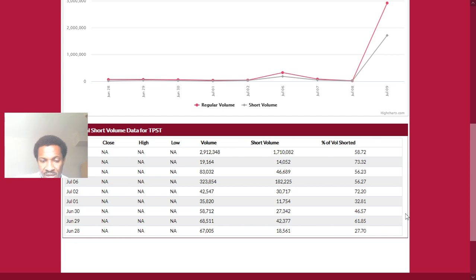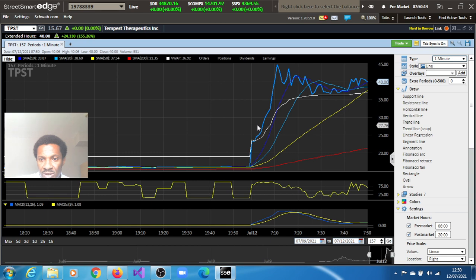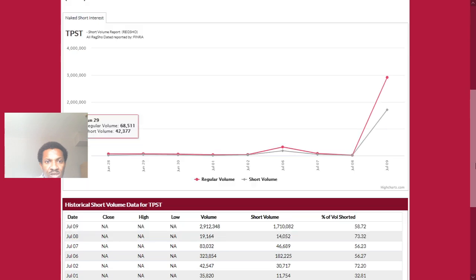58.72% as the percentage of the volume that was sold short for the session of the 9th of July, which was the last trading session. So that's what's going on right now. We still have a sustained extension of 455.26% in this live pre-market session. Yes, that's what we are dealing with right now.